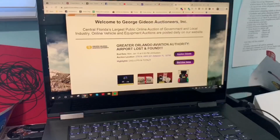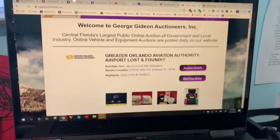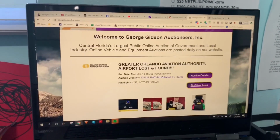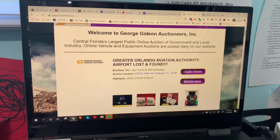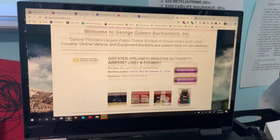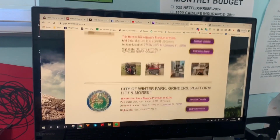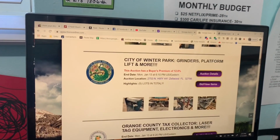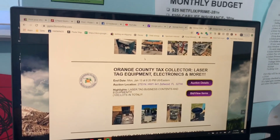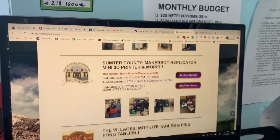All right, guys, we're back at the house here, and I'm just gonna pull up my computer so you can see that this is the auction that I was just at. The Greater Orlando Aviation Authority Airport Lost and Found is the main stuff that I'm looking at. But there's also some other stuff. This is the City of Winter Park selling some stuff. Orange County Tax Collector has some stuff, like some iPad cases and things.